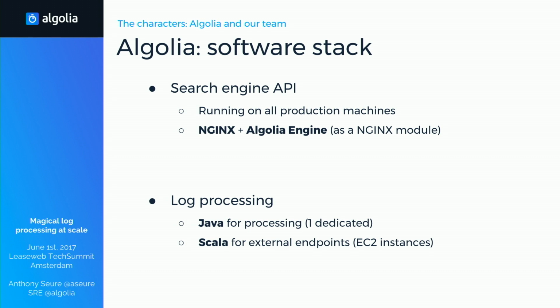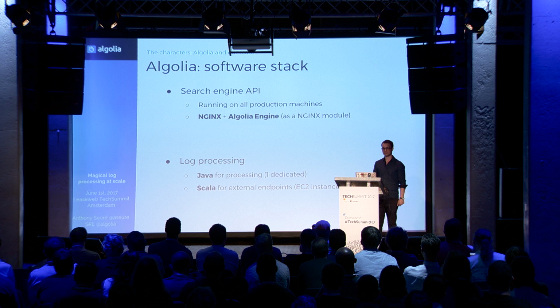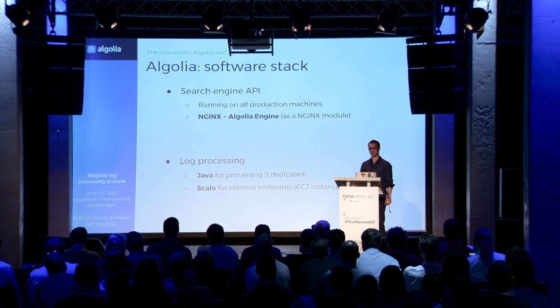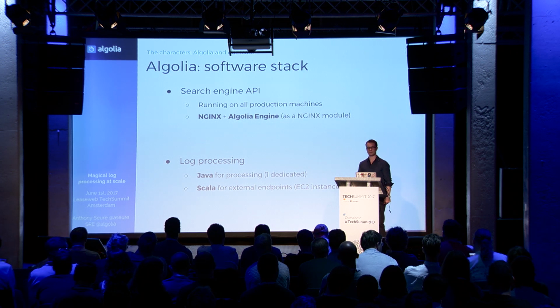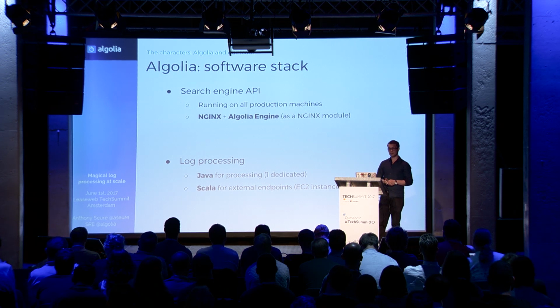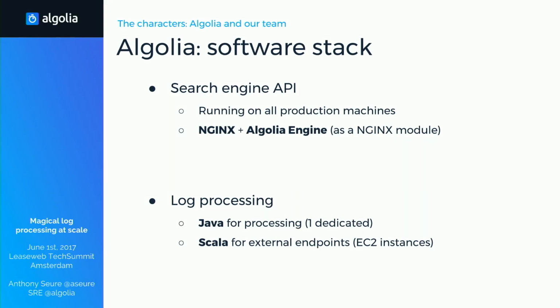In the past, the log processing was composed of essentially two things. The Java code that was computing the metrics, and the Scala endpoint, which is there simply to expose the metrics to our customers. The Java processing was running on a single dedicated machine that we have, and the Scala endpoints were running on multiple EC2 instances at AWS.